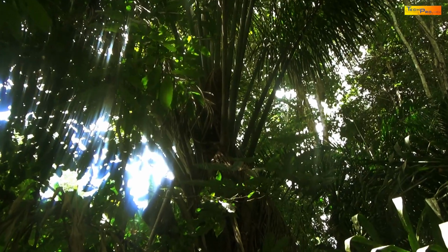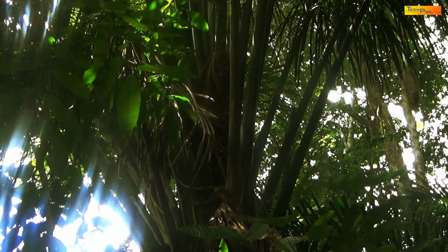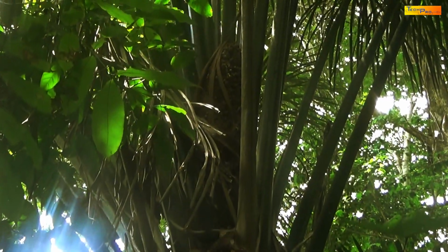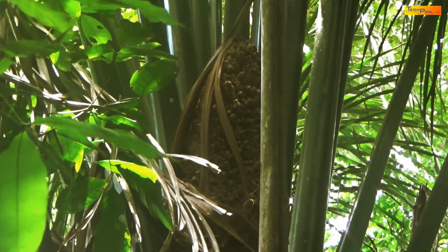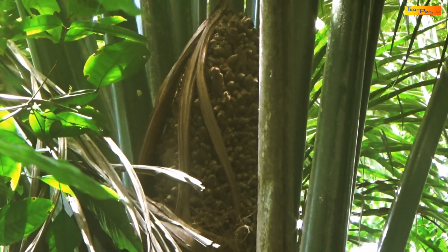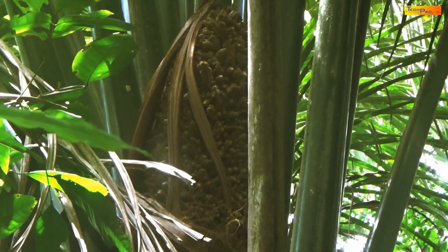The dried leaves of the cocorite palm can be used to make compost or kindling to start fires. The green leaves can be used as covering for shelter, and it is commonly used in Trinidad to make brooms.